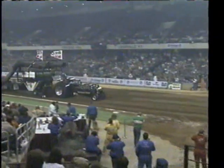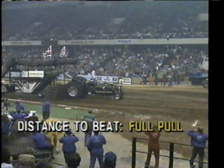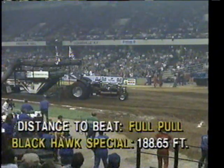We do not have a full pull on this run. Oh, no, he bogs down real quick, down the tractor. Runs on KILL.